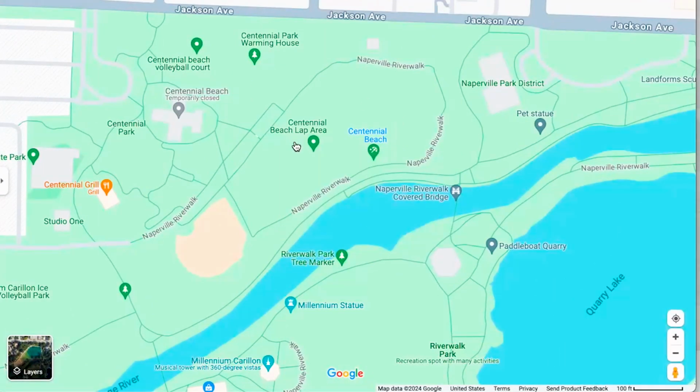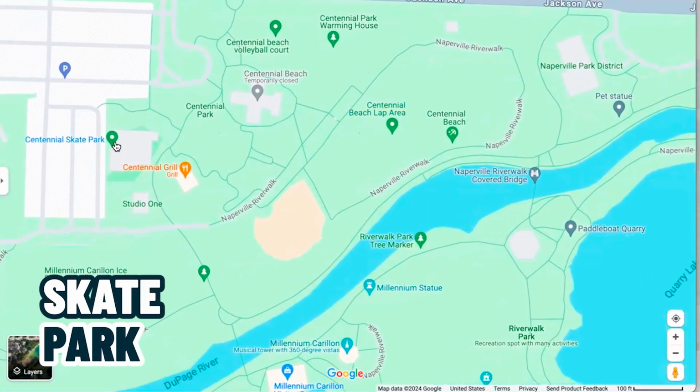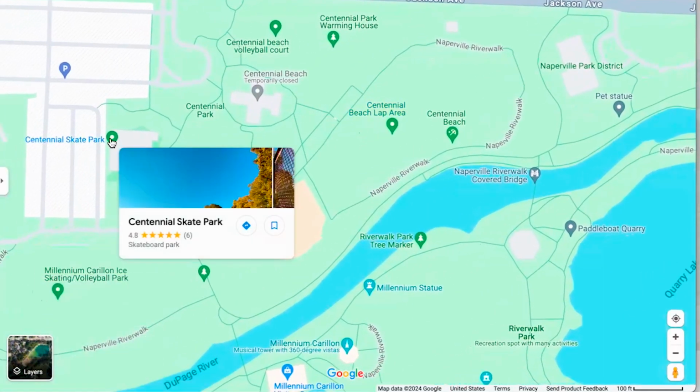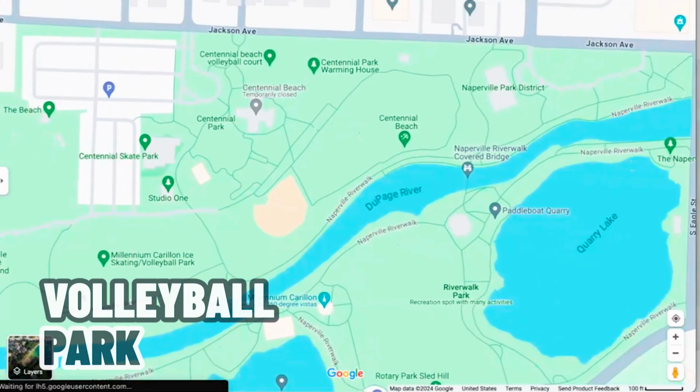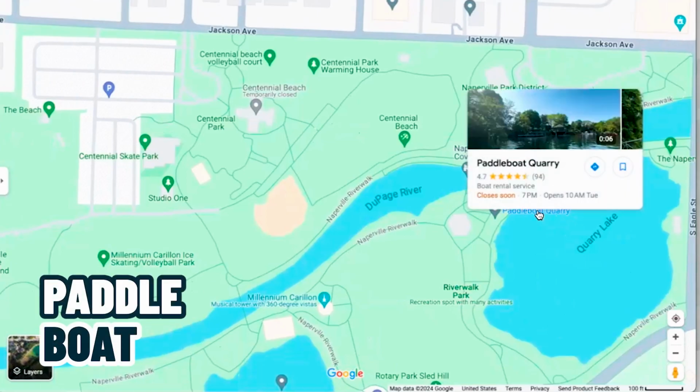So check it out. They're going to have more over here as well, like a skate park. If that's what your kids are into, that's going to be over here. They have a volleyball park. So it just has paddle boat sport.